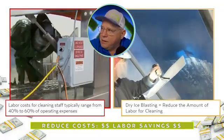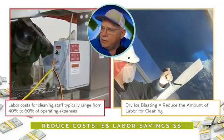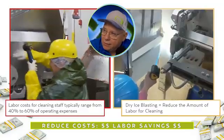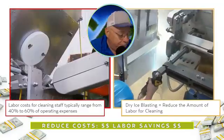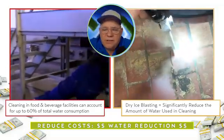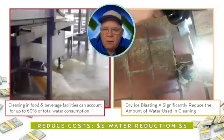Again, here's the guy underneath the conveyor. That's really difficult to clean. Look at the guy on the left. What would you rather do, the guy on the left or the guy on the right? I take the guy on the right. Water. Again, 60% of the water goes to cleaning.